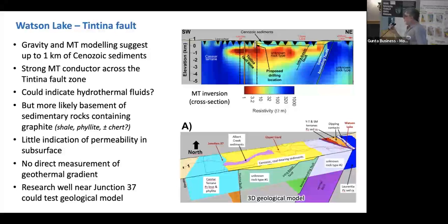So our conservative guess is that, and the other thing is, I don't have the scale in kilometers here, but this is tens of kilometers of this conductive material, and it occurs beneath those 50 million year old sediments. So we don't ever see what those rocks are. That's why it's labeled unknown rock type. One possibility is that it would be hydrothermal or geothermal fluids.